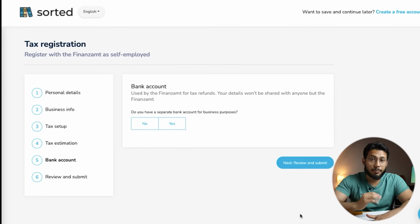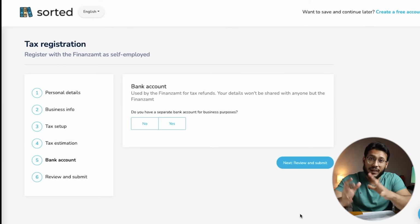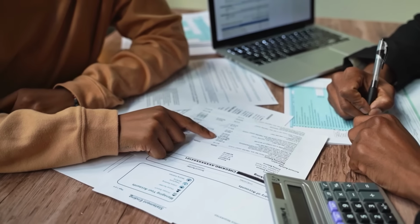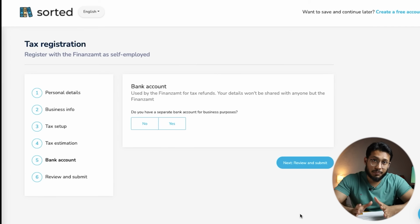Next, we're going to provide the bank details to the finance arm. Here we are being asked if we have a separate bank account for business purposes. If you are registering your own business or if you're thinking of working as a freelancer, I highly recommend that you start a separate bank account for your business. It should be separate from all of your private expenses. This is very essential because afterwards it can become very complicated if you mix up your private and business expenses together. So again, I highly recommend that you start a separate bank account.